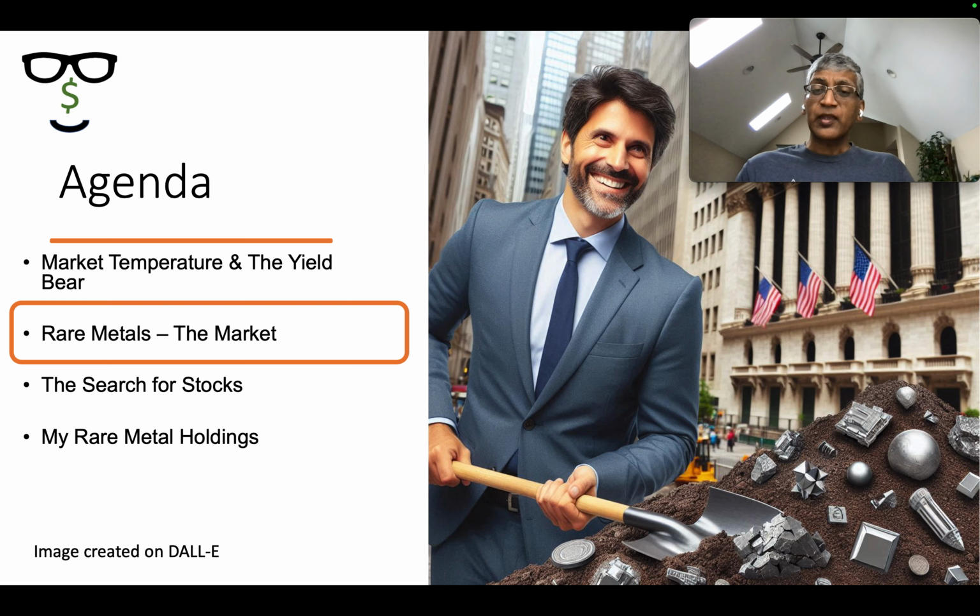And let's get to today and rare earth metals. And as you can see, I'm unearthing all kinds of rare metals here. Things already come pre-formed. There is an Empire State Building looking molybdenum deposit that is right in front of the New York Stock Exchange. Thank you, Dolly, for bringing that image.